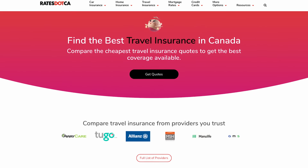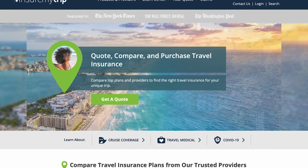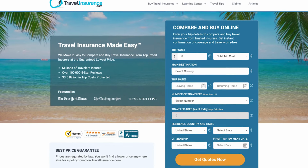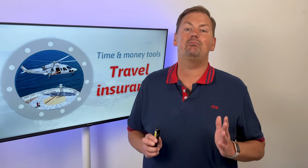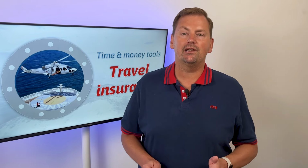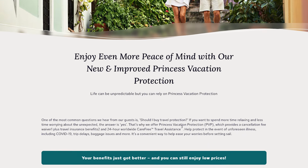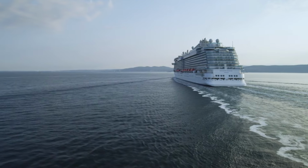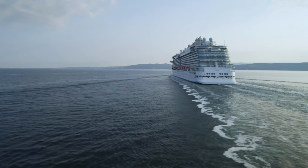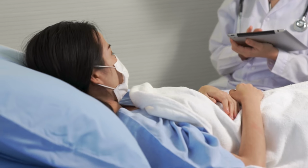There are several sites that will help you compare rates and coverage, like rates.ca in Canada, InsureMyTrip, or travelinsurance.com in the US. Travel insurance shopping is probably one of the least fun parts of cruise planning, but it can make a big difference on your vacation. My friend learned the hard way that the insurance product that she purchased from Princess Cruises offered minimal coverage for costs associated with missing her cruise last year, so she had to pay over $1,000 out of pocket. And if you get sick while you're traveling or have a medical emergency, the last thing you're going to want to worry about is the cost.